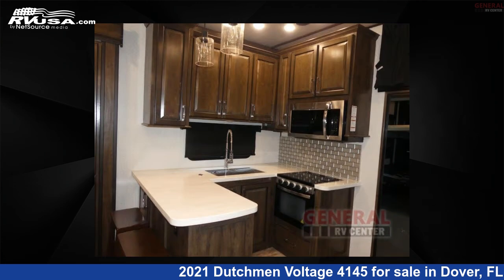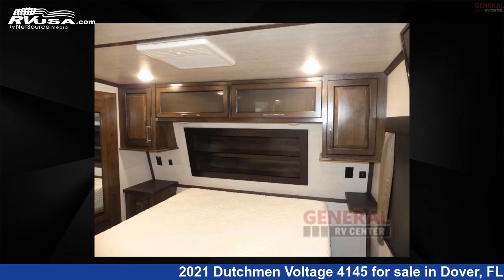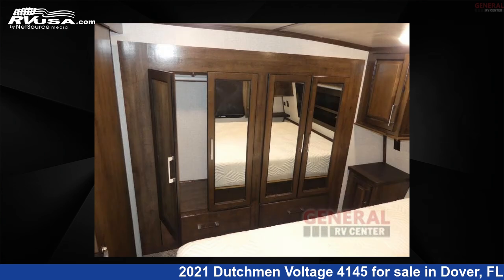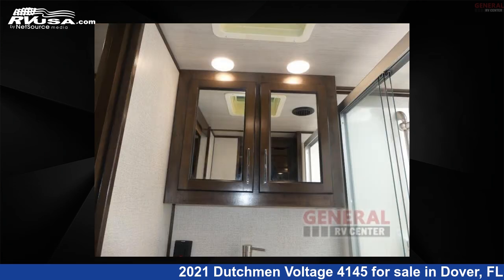This used Dutchmen is 44 feet 0 inches in length and features sleeps 9, slide-out, and 162 gallons fresh water capacity. The floor plan layout of this toy hauler features bath and a half, front bedroom, loft, outdoor entertainment, outdoor kitchen, 2 entry, exit doors.